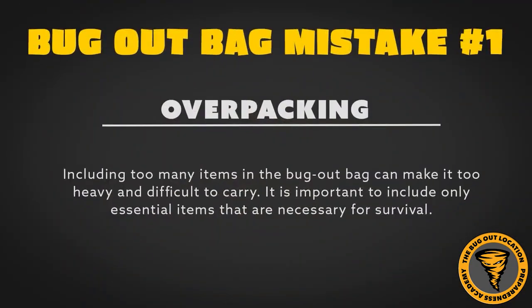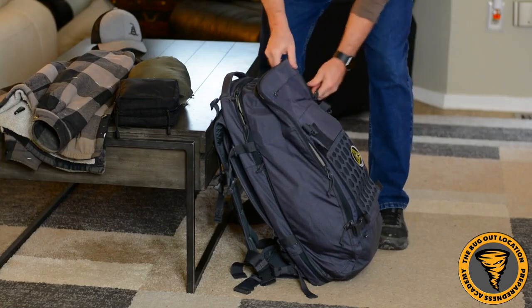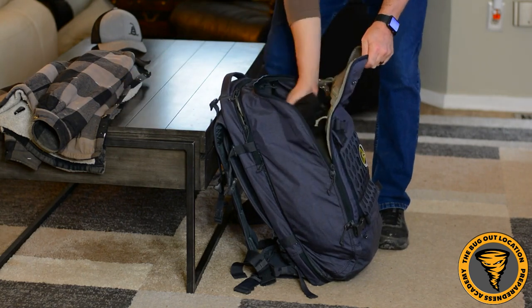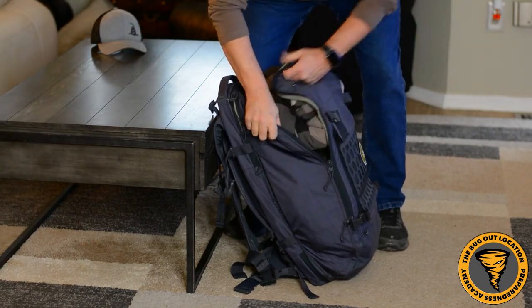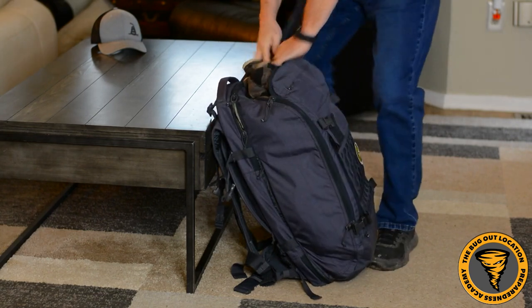All right, so the first mistake a lot of people make about bug out bags is overpacking. Too much weight, right? You need to understand exactly how much weight you're going to be able to carry. Otherwise, you're just going to be tossing stuff. If you are in a bug out situation, you're going to be tossing stuff to make everything lighter. As preppers, those of us that have been doing this for a while, we understand that there's some give and take with this stuff. The things that are super important, the things that would be nice to have, but is it worth the weight? It's sort of like the saying, watch your pennies and the dollars take care of themselves.